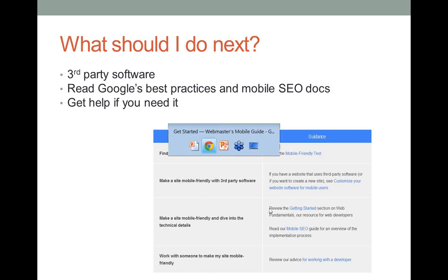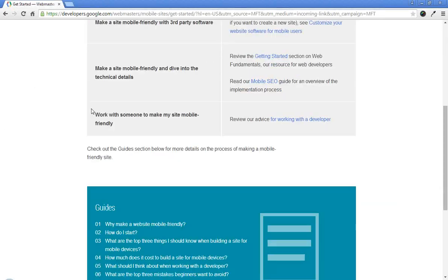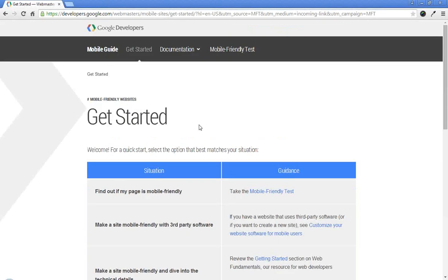Let's go back out here. Getting started. Yeah, so there's a lot of documentation on the Google Webmaster Tools or the Google Developers site for you. You can go through and have at it.